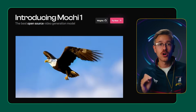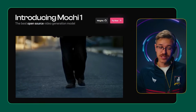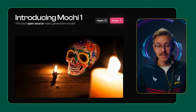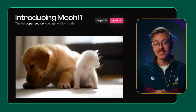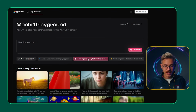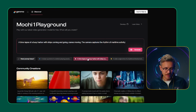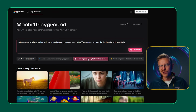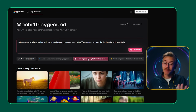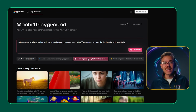So the tool is called Genmo Mochi 1, and some of the results from the demo video on their website look really incredible, and some of the better AI video generations that we've seen up to this point. But let's go ahead and put it to the test. So I'm on their website here, and let's use one of their presets for the first example. I'm going to say a time lapse of a busy harbor with ships coming and going, cranes moving. The camera captures the rhythm of maritime activities. So it's a very poetic prompt. I don't know if that's the best prompt, but it is the example that they want us to use. So let's go ahead and generate with it.